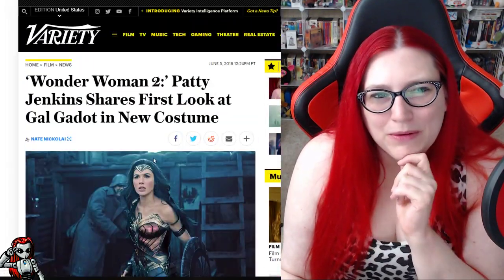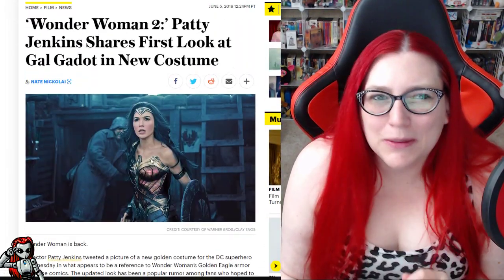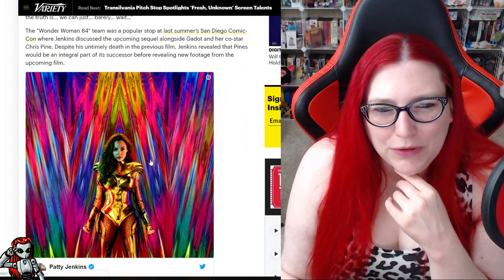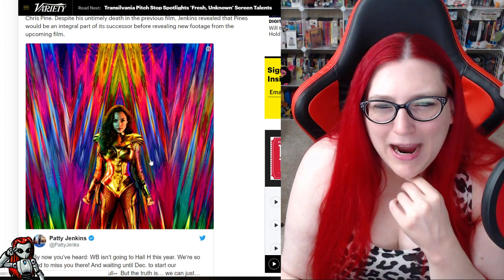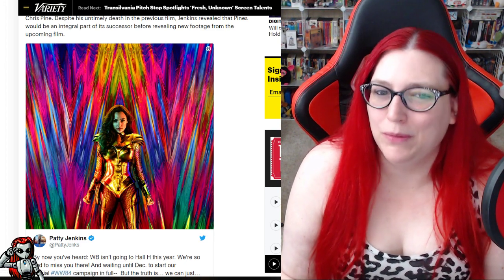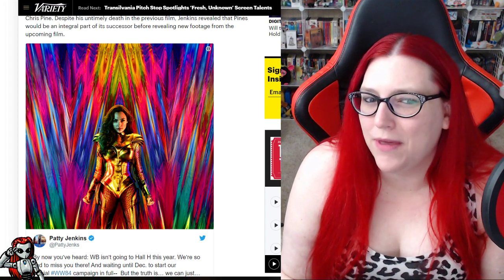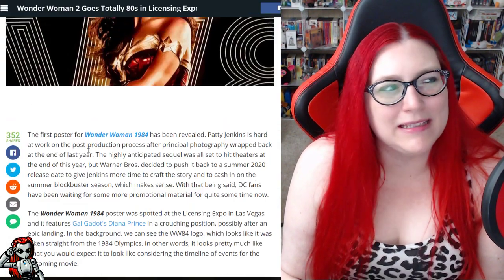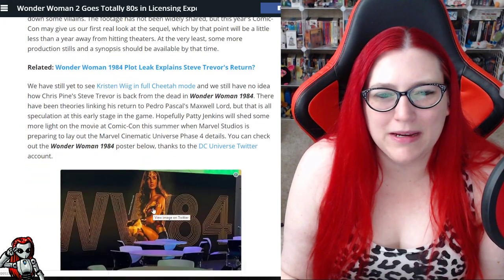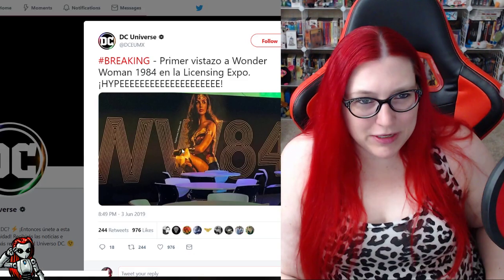We got another one. We're going to Variety here. That was it. You weren't supposed to see that yet. So here she is in the actual full costume. I almost want to say it looks a little more like Aquaman, but it makes a lot more sense than this costume here. So if you take a look at this costume here, all right, you can see it.